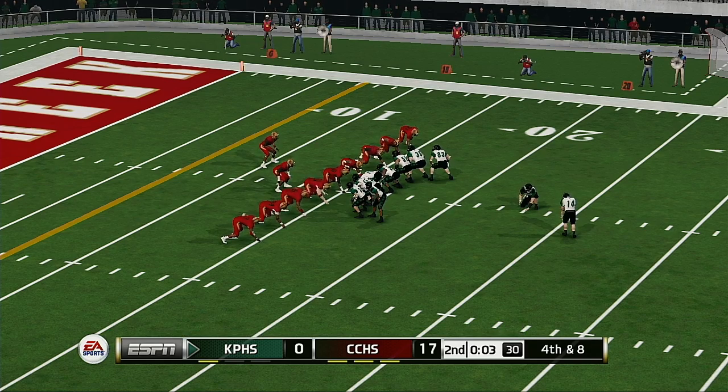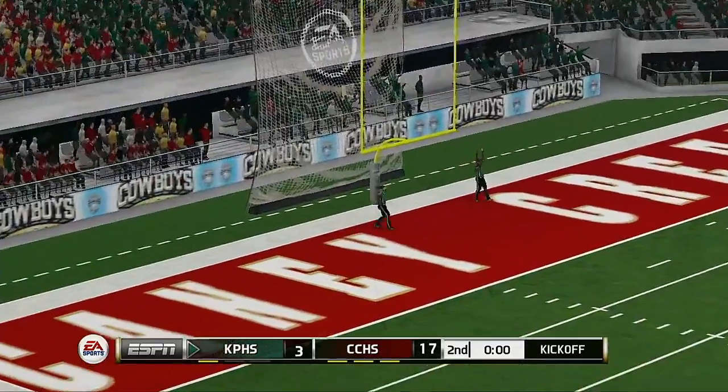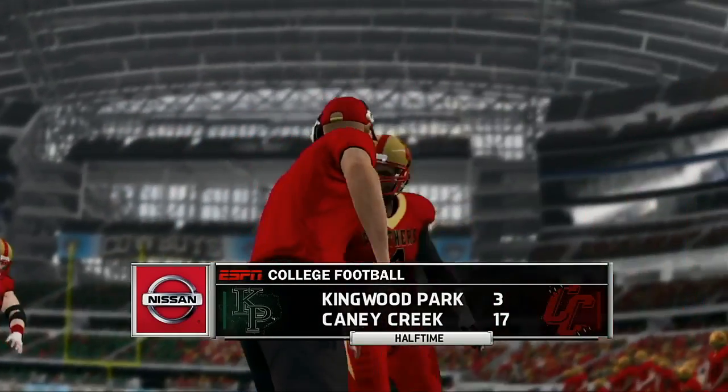They'll line it up for the field goal. Kicks up, and it is good. We're halfway through, and it's been a good one. 17-3, Panthers.